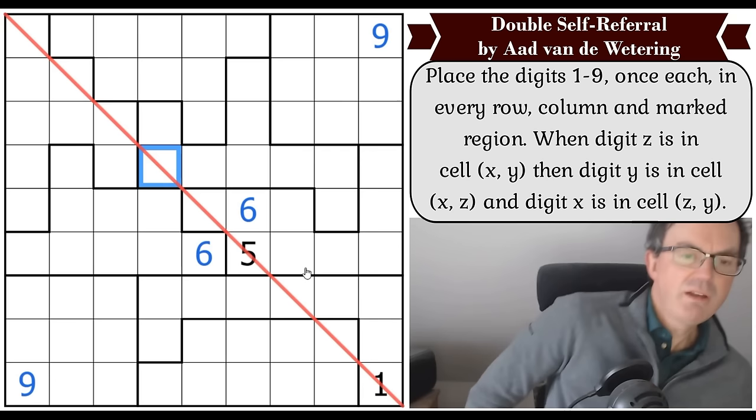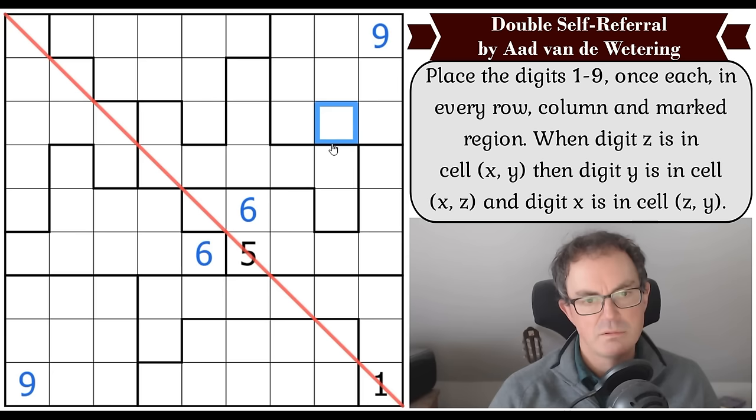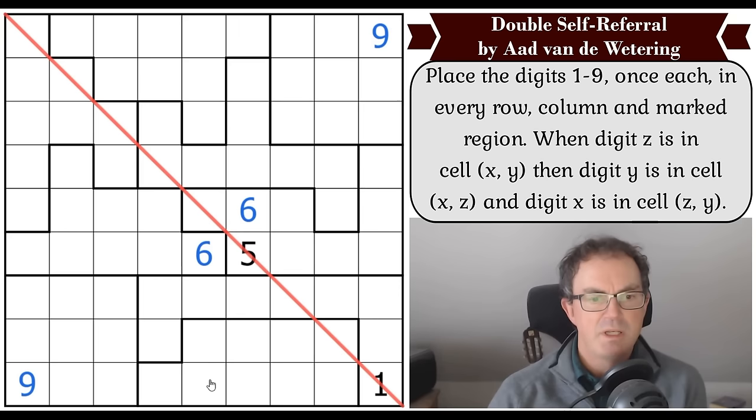I think that's right. Feels right, and that's interesting. So that means I can't have ones or fives in any of these positions. Well, apart from the ones that they're already in, obviously. So, right, what do we do then? Do we have to colour this? That's what I'm thinking now. I mean, 1 and 9 have to be in there by the fact that they have to appear in this region.